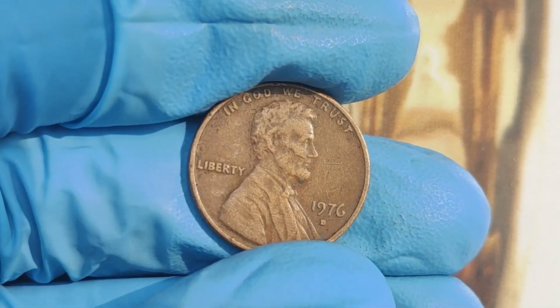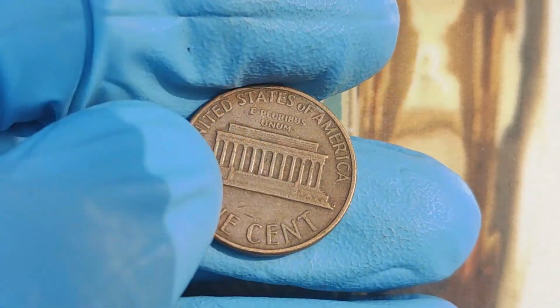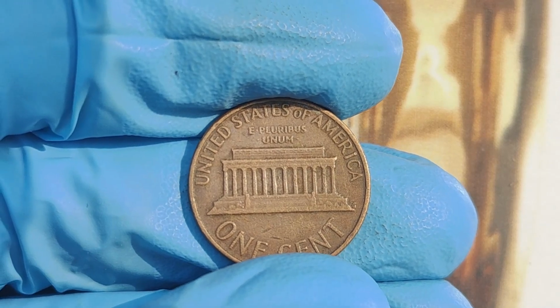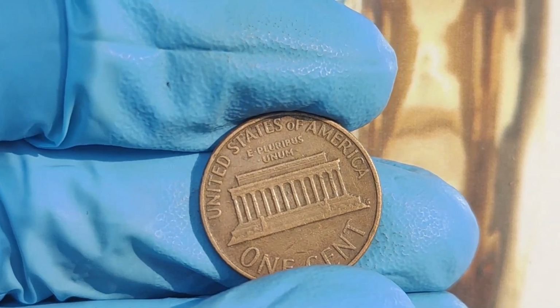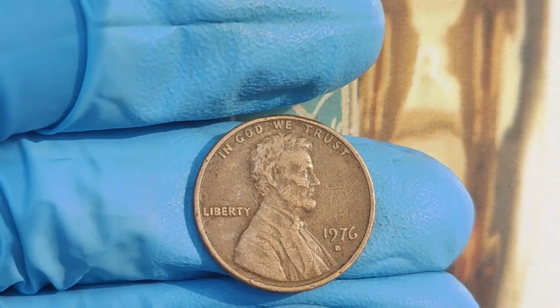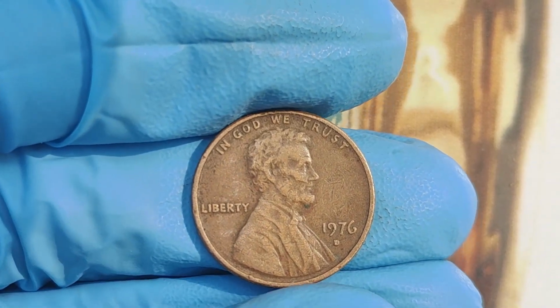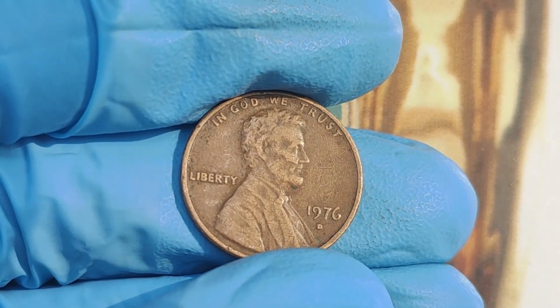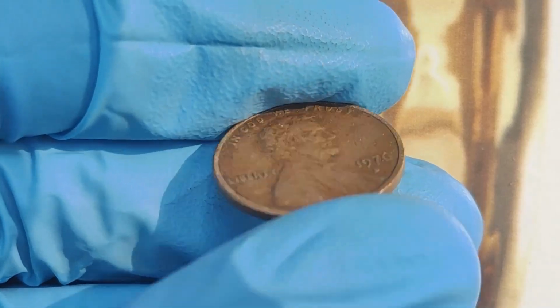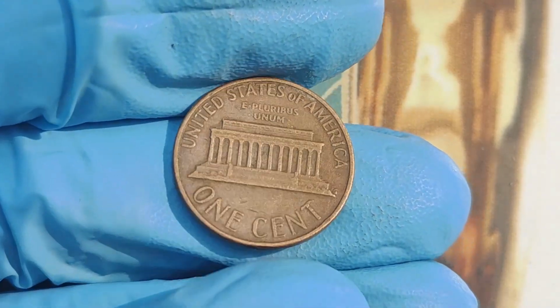But first, let me set the stage with a question. When was the last time you actually looked at your pennies? Noticed anything unusual? Maybe not, but after this video, you'll never see them the same way again. A man walks into a coin dealer's shop with a small jar of pennies he'd been saving for years. One coin caught the dealer's attention, a 1976 Lincoln penny.